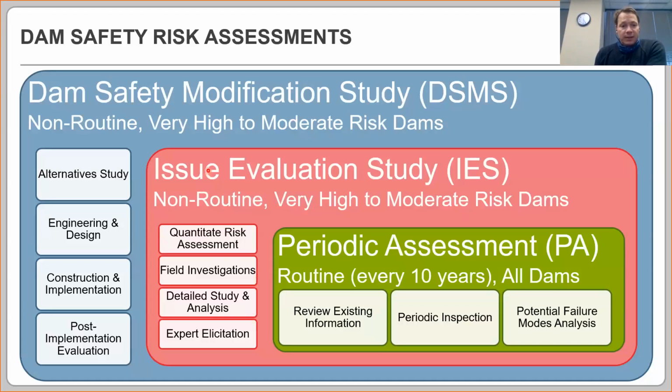If the answer to that question is yes, and there's some risk that needs to be addressed on a permanent basis, we move into what's called a dam safety modification study. And this is a planning alternative study that looks at different risk reduction alternatives that will be implemented on a permanent or long-term basis. And they look at a variety of different things: changes to the operation, changes to the physical components of the dam, strengthening components, modifying components, expanding components, et cetera, and really try to come up with the most cost-effective risk reduction alternatives to lower risk and reduce risk to acceptable levels. And so those are the tools in our toolbox for risk assessments.